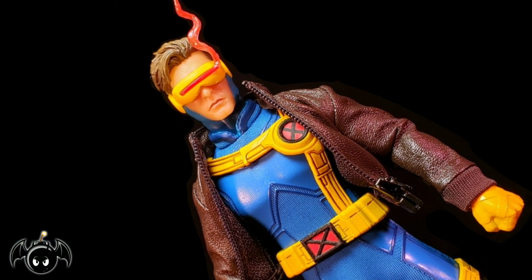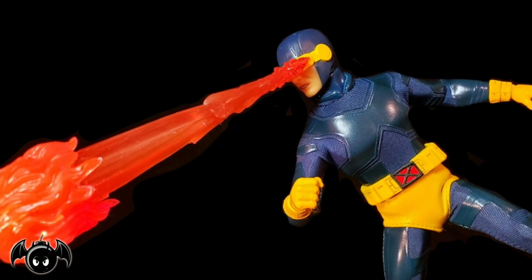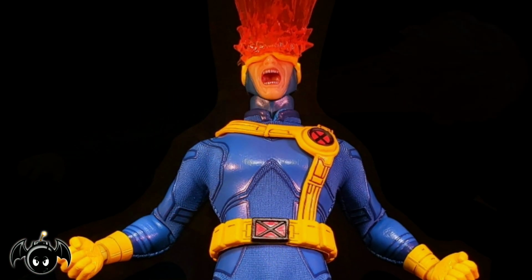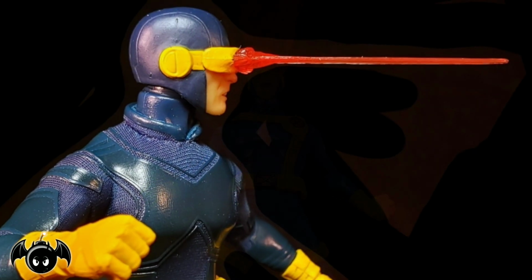These Cyclops figures are so awesome and so much fun. I love the fact that we got a more old school and an Uncanny X-Men version of this iconic character. His LED feature, it works great. I love his different optic blast effects, and overall he's just a well done figure.